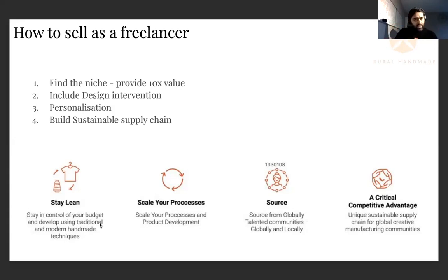So, quick summary: try and stay lean, don't overcomplicate things. A lot of things are very simple. Recycled, reclaimed, equal opportunity, fair wages, all of these things can help you add value onto your brand and to your business and then eventually to your product. Scale the process, which means once you've learned what the supply chain is like, then you're always looking at scaling it. I'm going to talk about how to do that as well. And then source: there are a lot of global communities that can help you with creating these different sets of products. And always think that you are a brand and you have a competitive advantage, and try and make use of it.